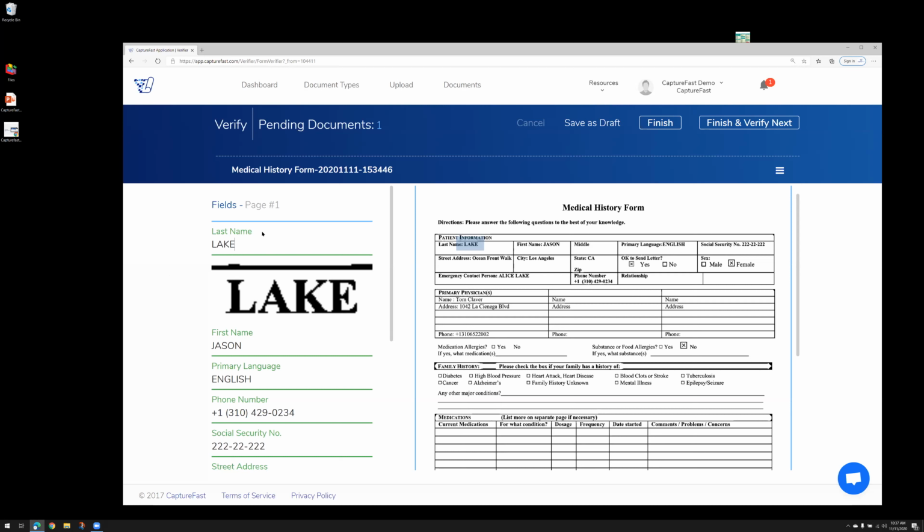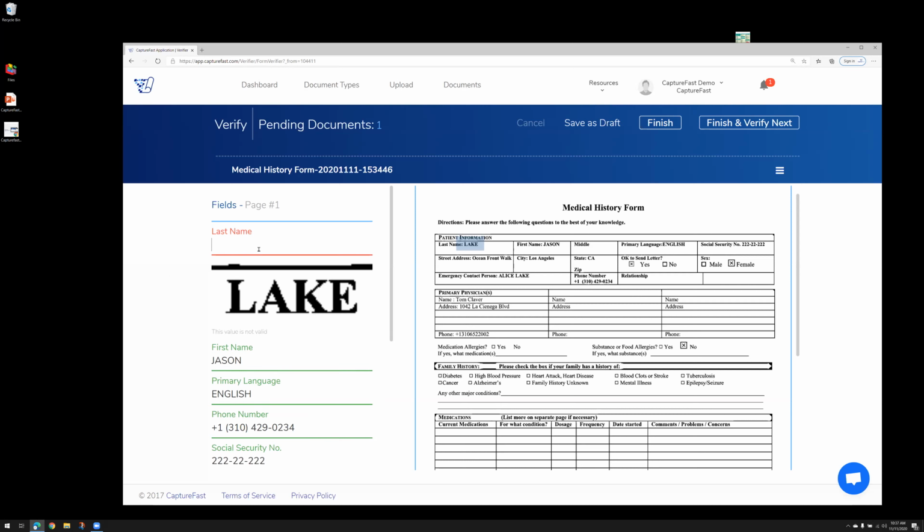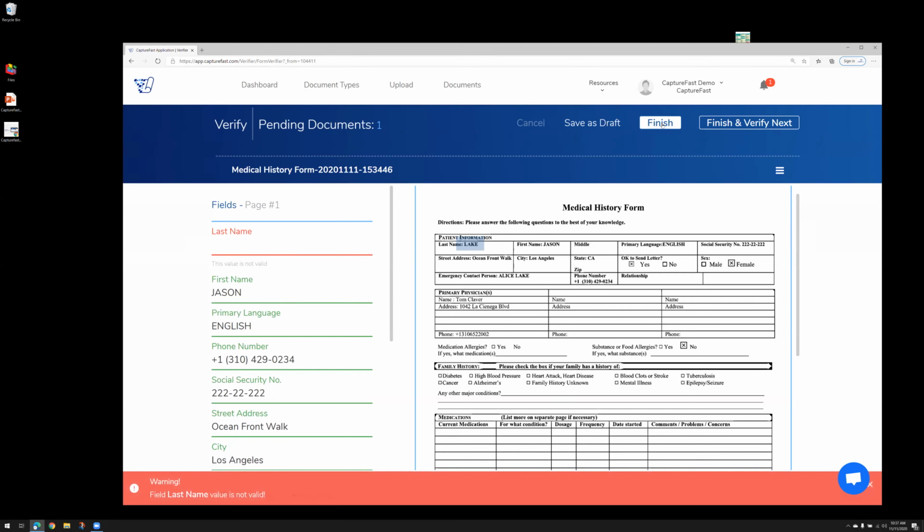For each field, again, without typing any single line of code, you can add lots of regulations. You can add regular expressions, you can add some rules, you can force the mandatory fields. And when you miss anything, the system will not let you approve the document. You can see the last name is mandatory, the line is red. When you try to finish the document, the system will force you to type the last name.